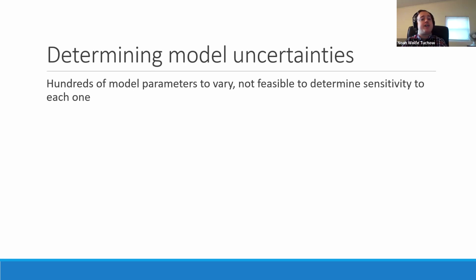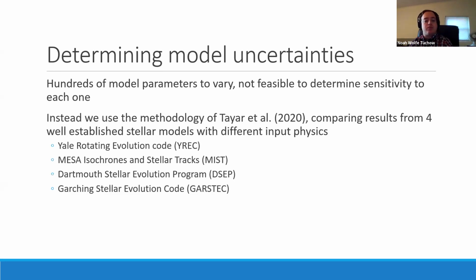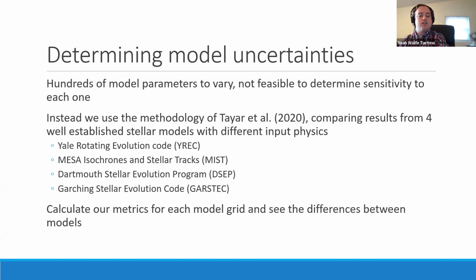There are hundreds of model parameters to vary, and it's not feasible for a sensitivity analysis to vary each one individually. So instead, we're going to use the methodology of Tayar et al. 2020 and compare the results from 4 well-established stellar models with different input physics. These include the Yale rotating evolution code, the MESA isochrones and stellar tracks, the Dartmouth stellar evolution program, and the Garching stellar evolution code. For each of these pre-calculated model grids, we will calculate our metrics for each star and see the differences between models.